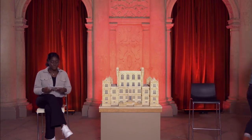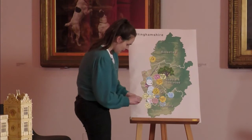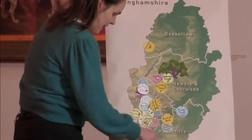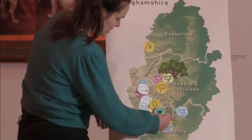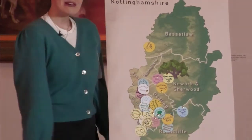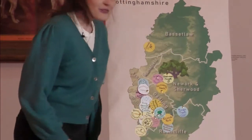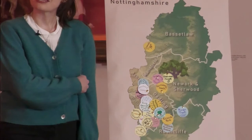Next up, we're going to have a quick look at our map. So earlier today, we were up at the Industrial Museum, which is in the city centre, and then we were at the Arboretum. So we've got a really busy map. Thanks to everybody who's contributed to all of our videos. We've done a really good tour of Nottinghamshire this week.